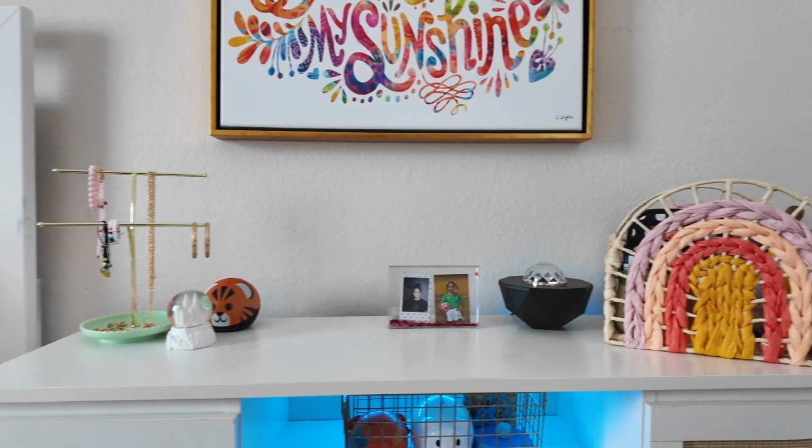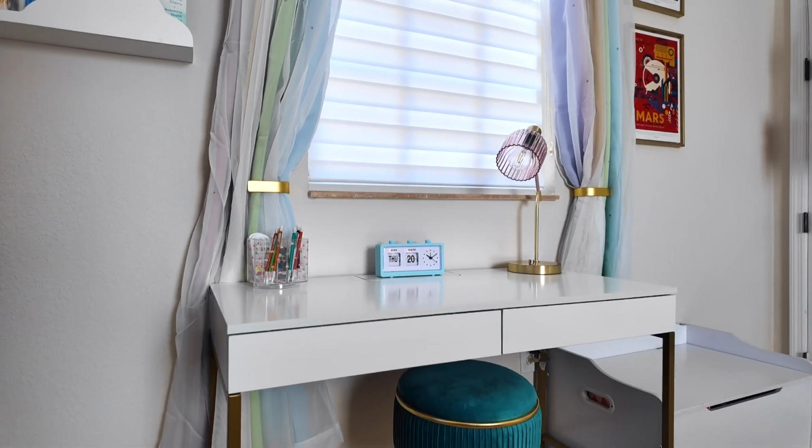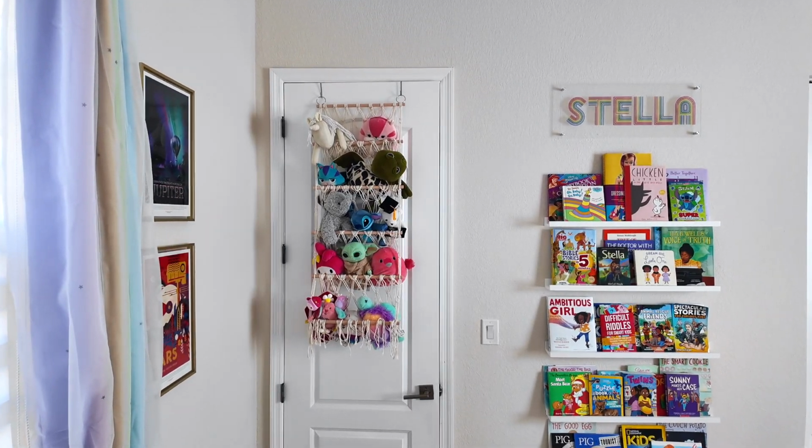Stella loves her new room design so much. She was so excited when she finally walked in and saw it complete after the last 3 years of working on it.